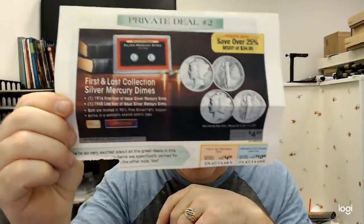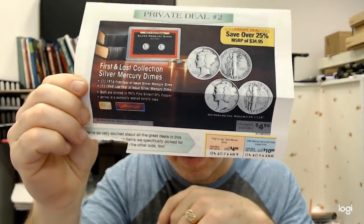And then you have another one over here that has a private deal number 2, and this one has first year 1916, and then the last year 1945, and it comes in one of these holders here, and it has 5 payments each of $4.99. Okay, just because it comes in this holder, this is what I'm talking about. This is marketing. To me, the pricing is way off. It's very high for these kind of coins.